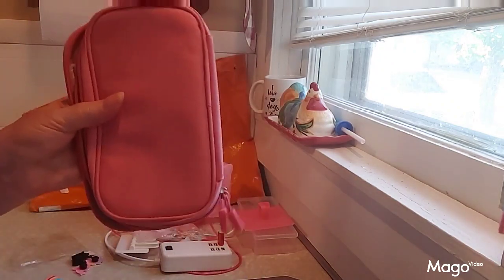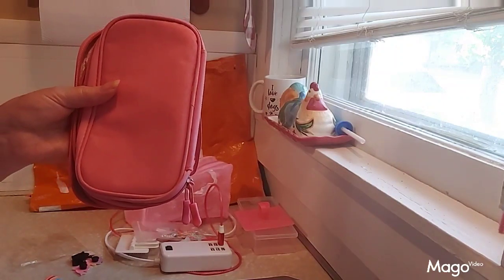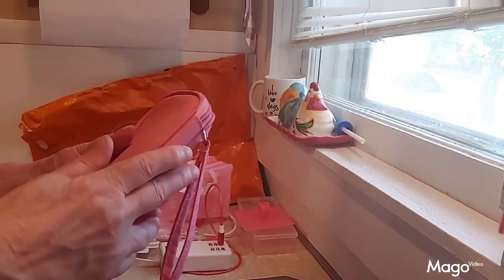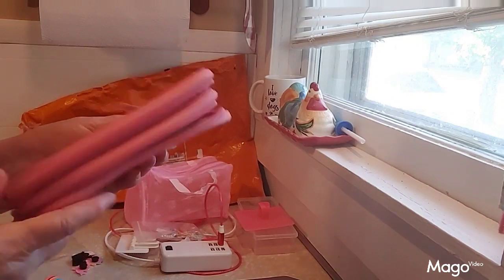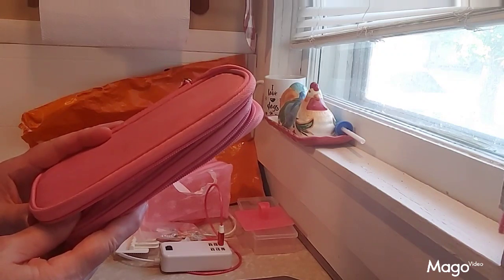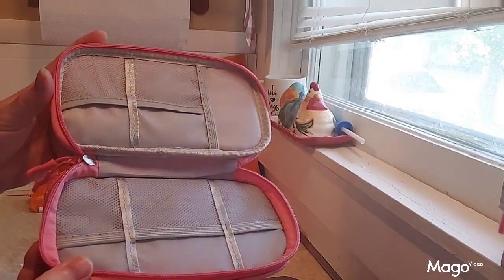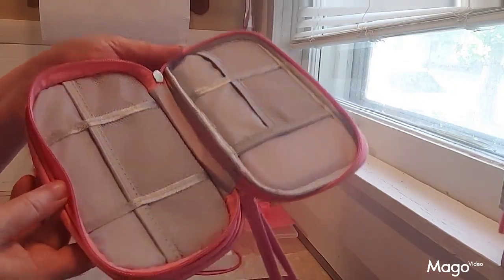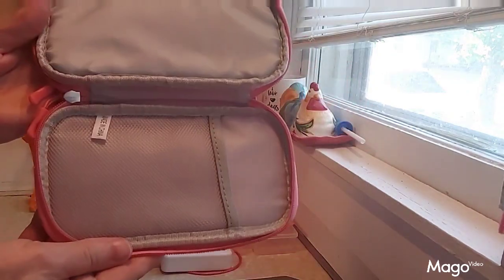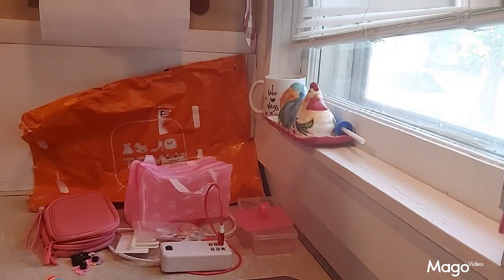But what I'm going to be using this for, I saw another person haul one of these on a video, and I always like to watch other Temu hauls. I also read in the comments that somebody else had bought one of them and used it to hold their diabetic supplies. And I thought, what a great idea. I'm going to get one for that. So this is going to hold my blood testing meter from my diabetic supplies, for $2. That's why I got that.